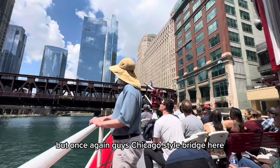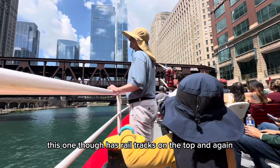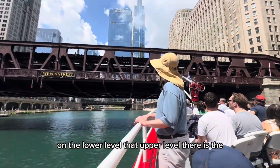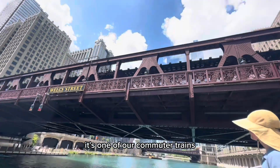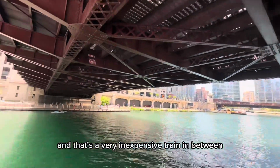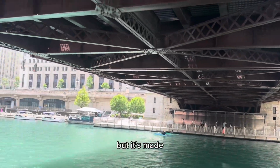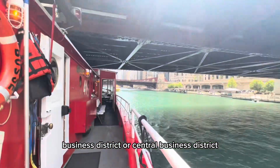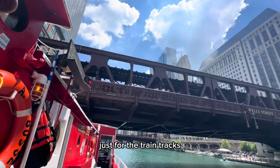But once again, guys, Chicago-style bridge here. This one, though, has rail tracks on the top. And again, motor traffic and pedestrian traffic on the lower level. That upper level there are the train tracks for our elevated train. It's one of our commuter trains. We lovingly call it the L. And that's a very inexpensive train that will take you around. But its main purpose is to take people down to the business district or central business district. And so you can take that train and see a lot of Chicago just from the train tracks.